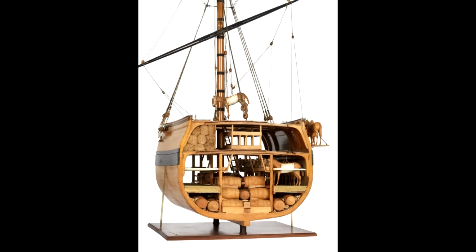But either way, a common option was to place them in a sling, which you can see happening in this cut-through model. The sling is attached to a block and pulley set, which is attached to a yardarm, which is attached to a mast. And using this system, you bring the horse up and aboard. It's probably not going to be the most thrilled at the prospect, which is why it's in the sling. And then they would be lowered down into the ship. And you can see there in the bottom, you have some horses in their stalls.